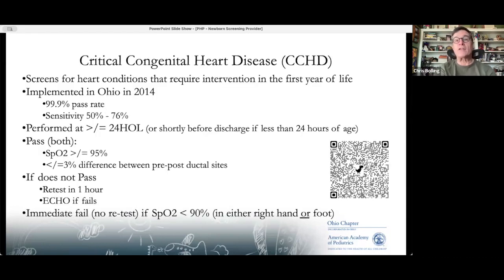I'm going to turn this over to Dr. Gupta Basare, who's going to be able to tell us about critical congenital heart disease and screening and the issues around that. So, Rocky, I'll let you take it from here.